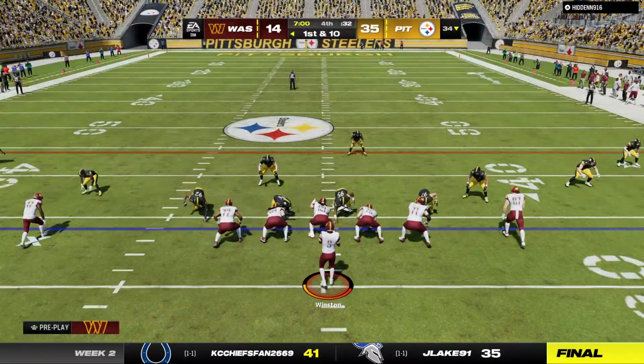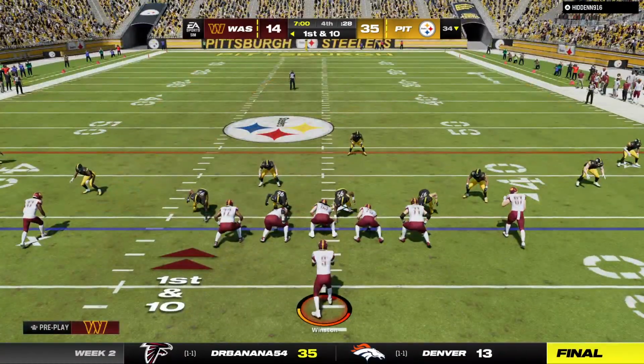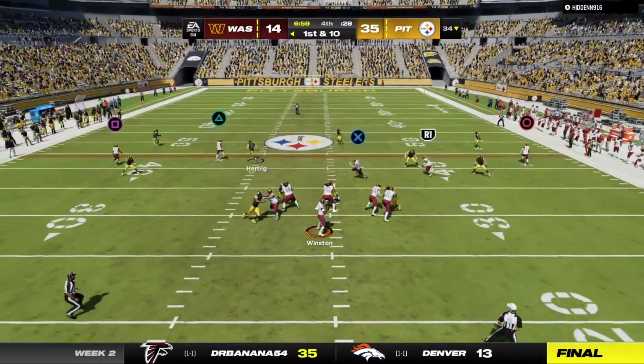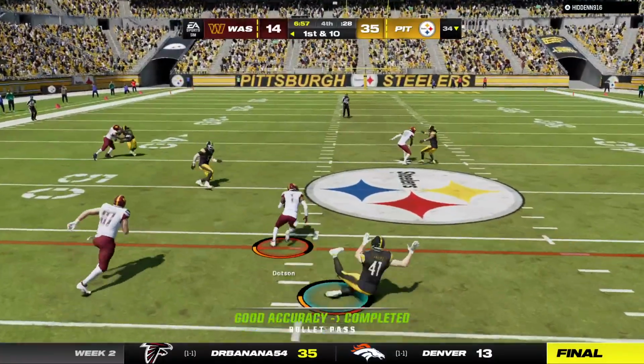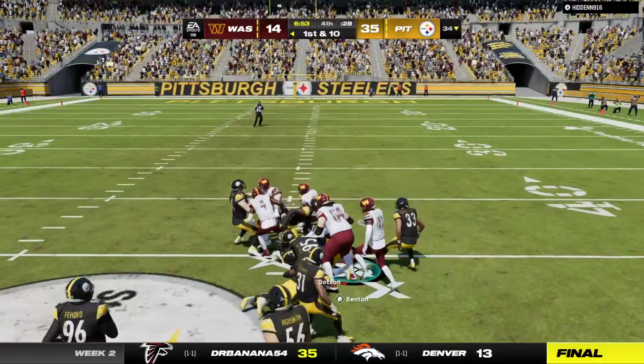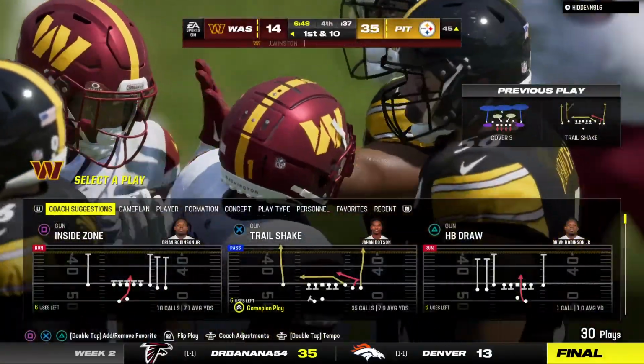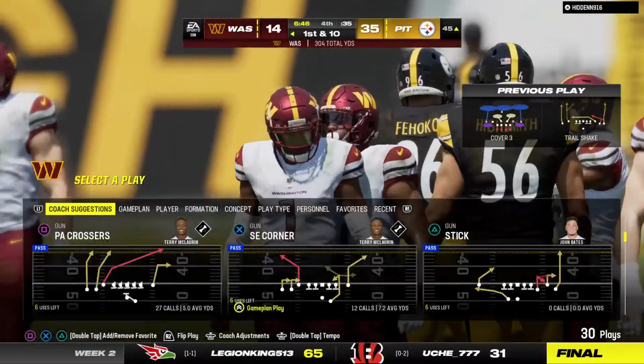From the 34 now, here's 1st and 10. Winston now. Over the middle, brought in by Dotson. And he's taken down right at the 45-yard line. That good for 21 yards on the catch and run.